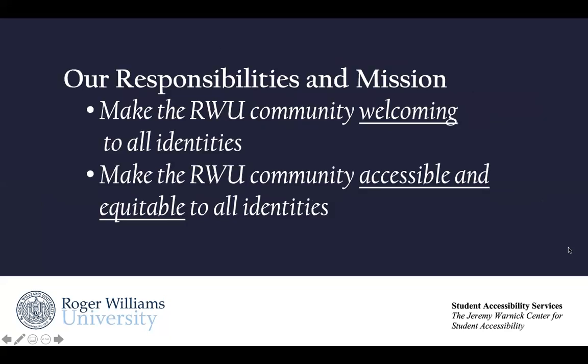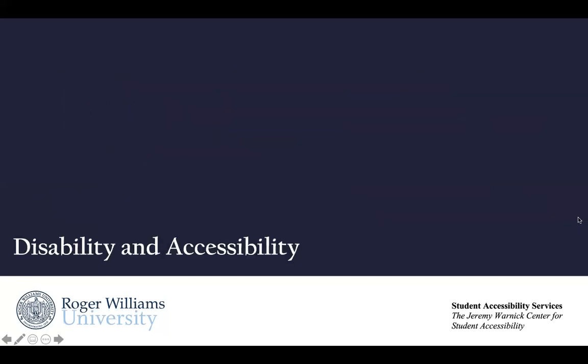Okay, so in regards to that, our responsibilities and mission are, number one, to make the Roger Williams University community welcoming to all identities, and to also make the community accessible and equitable to all identities. Going along with what Laura said, lowering or getting rid of that stigma would be excellent. That's the ultimate goal, but making sure that our students, no matter who they are, whether they're registered with our office or not, are welcomed. Everything is accessible and equitable to everyone. Laura, do you want to add anything? No, I loved what you said. It's perfect.